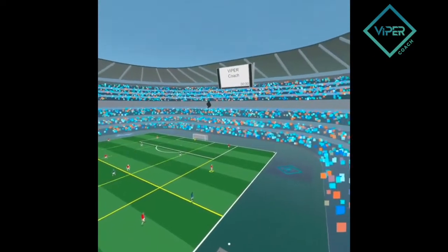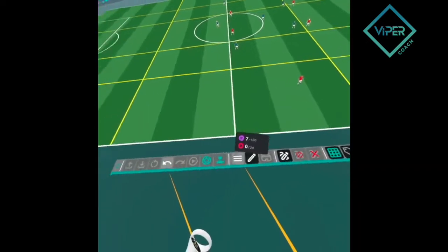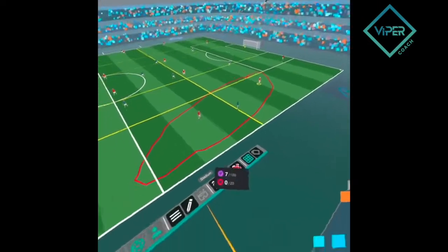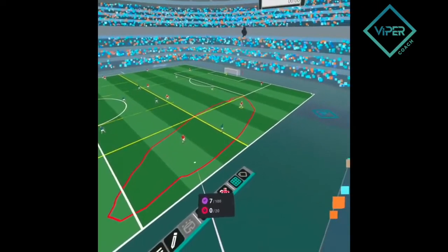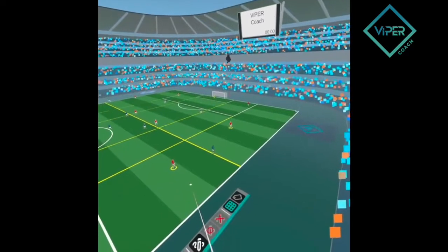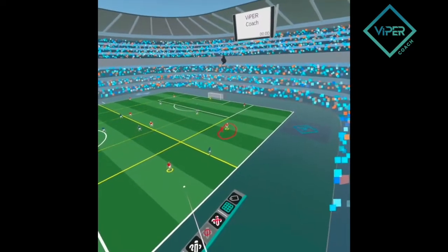Yeah. And also you've got your drawing tool, your sketch tool, which is your little pencil with a squiggly line, and you can pick a color. So I'm just going to circle the left back and the left midfielder, and you'll be able to see that on your screen. And then you can just X that, and then that comes off. So this is a really interesting area in terms of what we are looking for this player to do and this player to do.